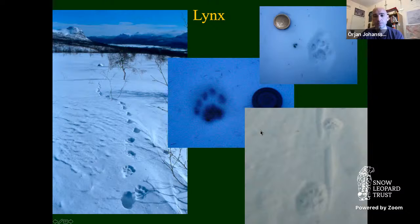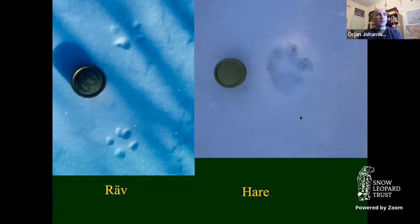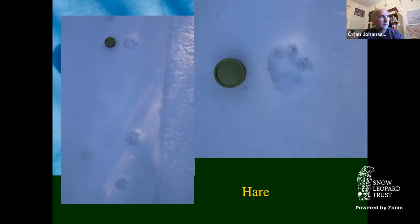Here's another example. That's a fox, but I skipped that. Okay, so this is a hare. That's another thing to consider. Their paws can look quite a lot like carnivores, and these are also hare.